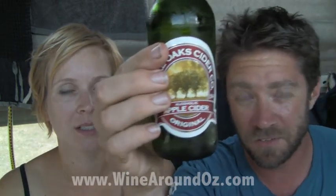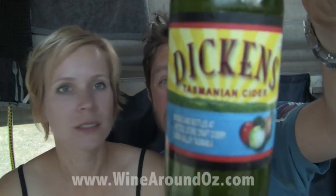That's if you can get them. Most of the time, these aren't available outside of Tasmania. If you're in Tassie and you see them, give them a go. Give this one a go. If you're in South Australia, well, whichever's cheaper out of this and Strongbow. And if you really feel like being sick, just try some Dickens.